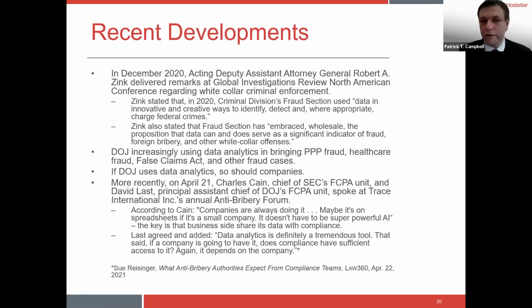Sure. So for one, there's been more public announcements by high ranking officials focusing on the use of data analytics, both that the government is using data analytics, as we've heard throughout this presentation, but also encouraging companies to do so. One statement on the slide that I think is particularly important is something that Charles Cain, the chief of the SEC's FCPA unit, said a couple of days ago at a Trace International conference, where he says the key is that business side share its data with compliance. And I think that relates to a lot of the topics we've been talking about today.